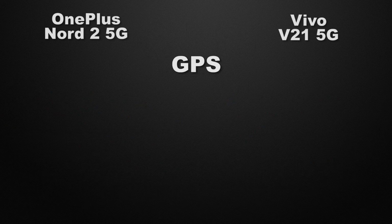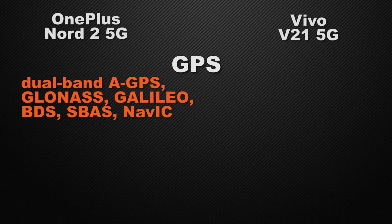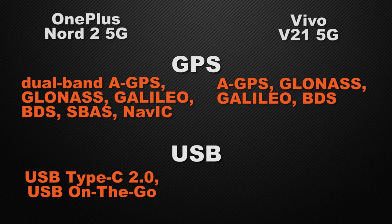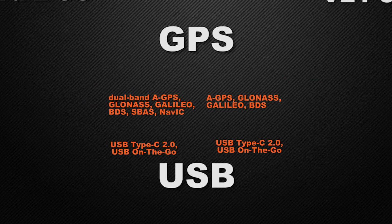Let's talk about the positioning chips in the devices. Nord 2 has dual band AGPS, GLONASS, Galileo and other chips, whereas V21 has AGPS, GLONASS, Galileo and BDS. So the winner here is Nord 2 because it has other chips and dual band AGPS. And about the USB connectivity of the devices, Nord 2 comes with a 2nd gen Type-C connector with OTG support, whereas V21 has a 2nd gen Type-C connector with OTG support, so it's a tie.